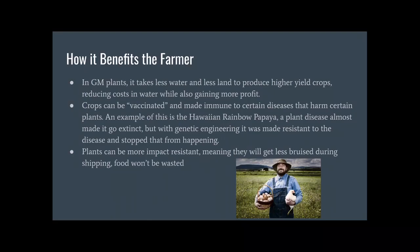An example of this is the Hawaiian rainbow papaya, a plant disease that almost made it go extinct, but with genetic engineering, it was made resistant to the disease and stopped that from happening. Plants can be more impact resistant, meaning they will get less bruised during shipping, so food won't be wasted.